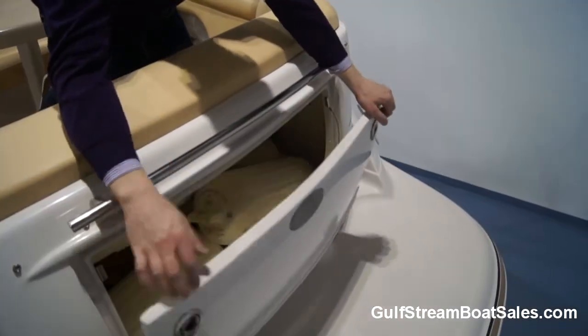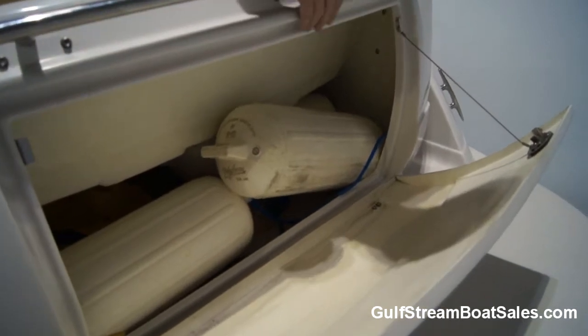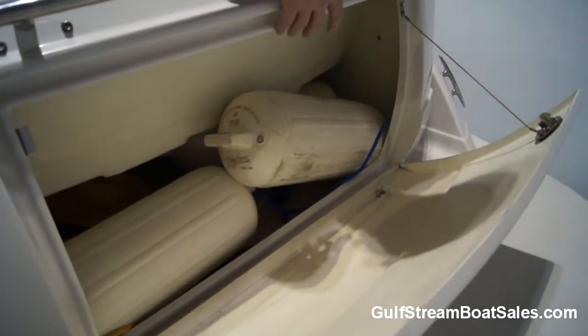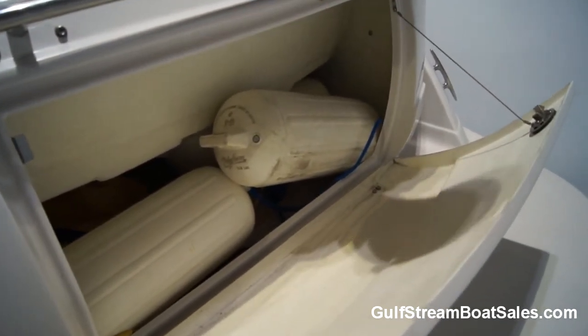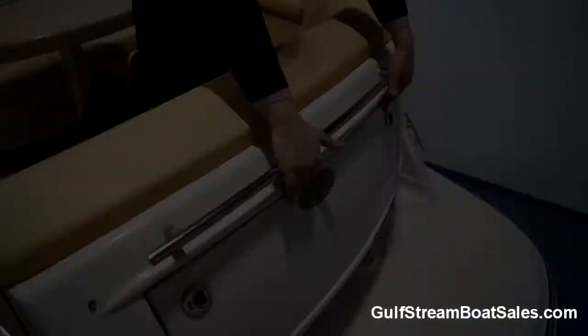Just to show you inside the transom locker, it's a good size. It's going to swallow up all your fenders. These are all coming with the boat. You've also got your shore power lead and stuff in there as well. And it's easy to access from either side of the transom.